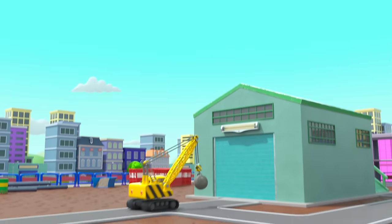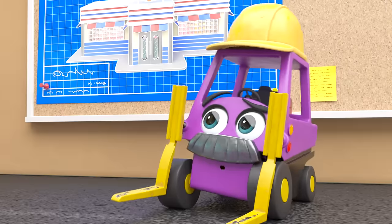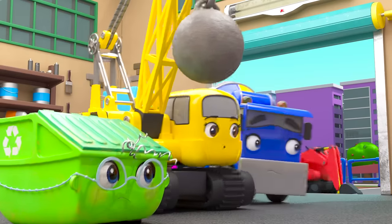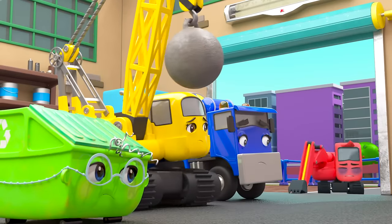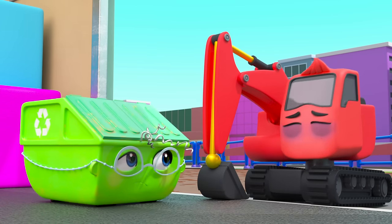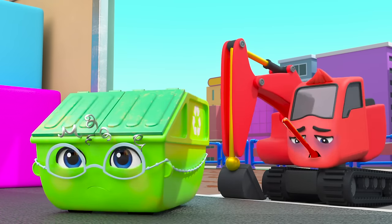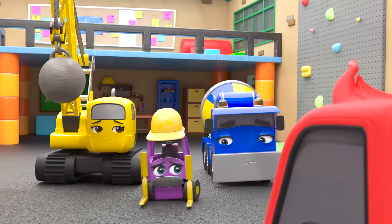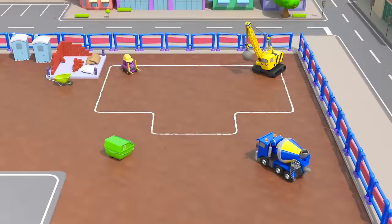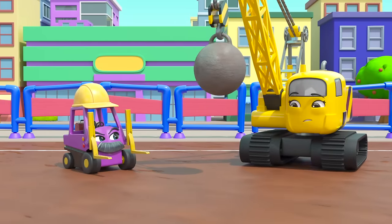It's a brand new day at Construction HQ. All the vehicles are excited to get to work. I wonder what they're building today. Whoa! A pancake shack! Oh dear. Digley doesn't look his usual happy self. I wonder what's wrong. Oh no! Digley is sick! He can't work today. He'll have to stay home. Time to start work. The first thing to do is dig the foundations. But without Digley, how will they dig?